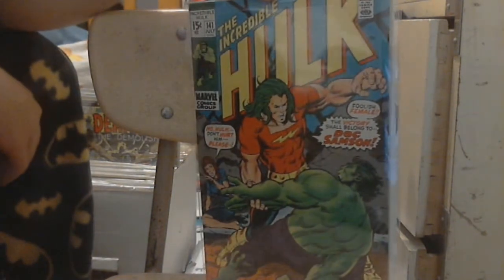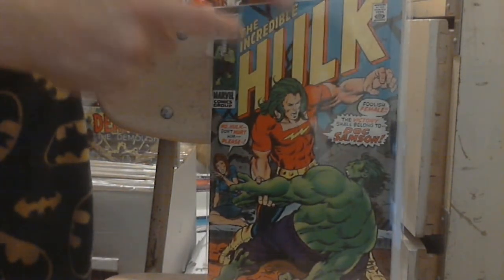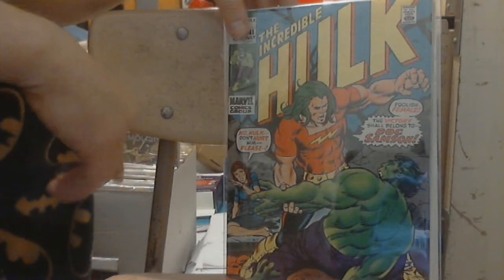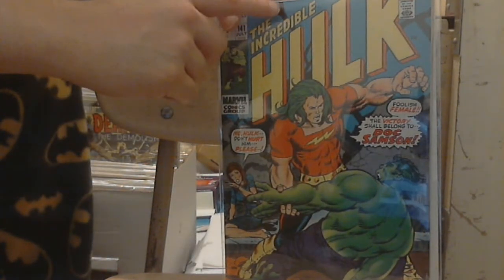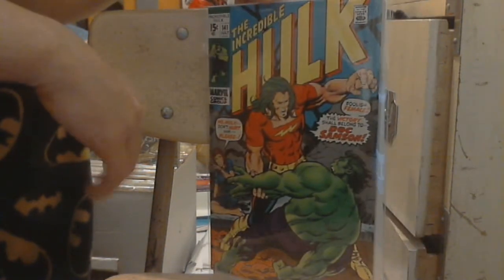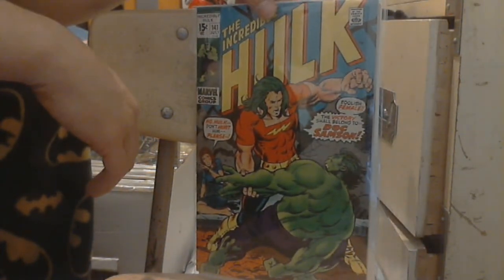Hulk number 141. First appearance of Doc Samson. I remember it does have a rip somewhere. Here it is. Other than that, it's in really pristine condition, but that knocked it down a few grades or two. But I was like, I don't care, I'll take it. It's pretty cheap. This is one of the ones that I added this year.